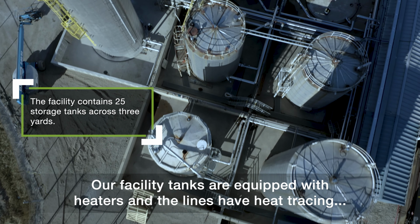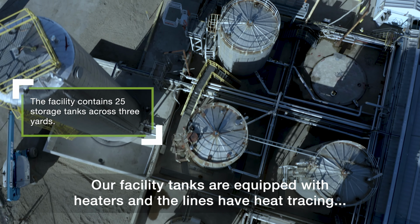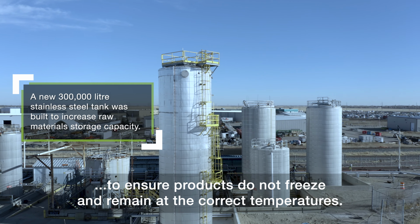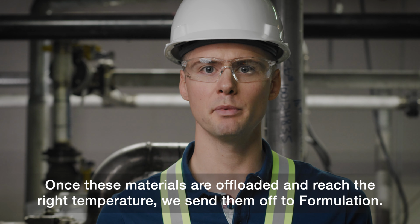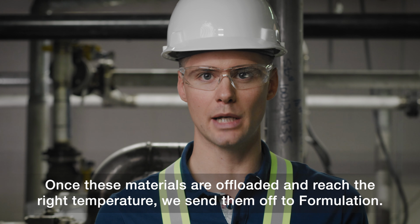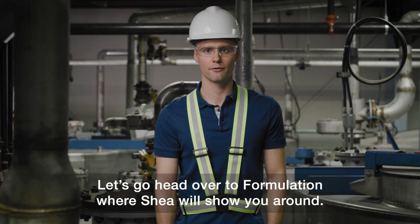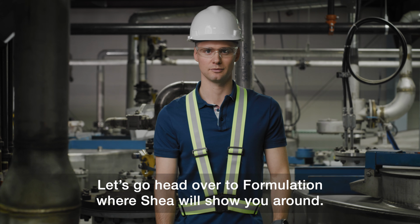Our facility tanks are equipped with heaters, and the lines have heat tracing to assure products do not freeze and remain at the correct temperatures. Once these materials are offloaded and reach the right temperature, we send them off to formulation. Let's head over to formulation where Shay will show you around.